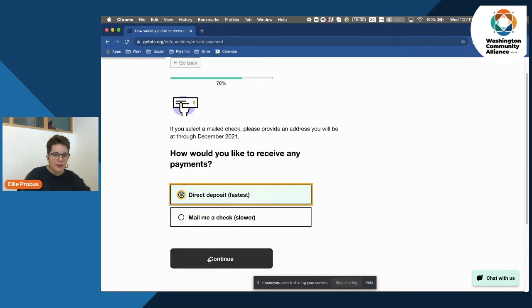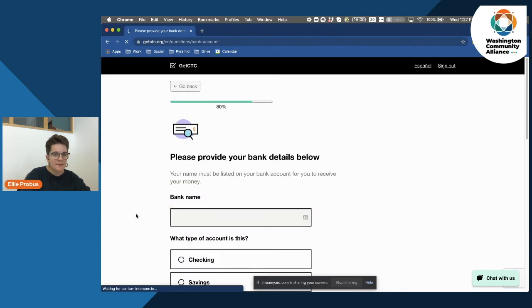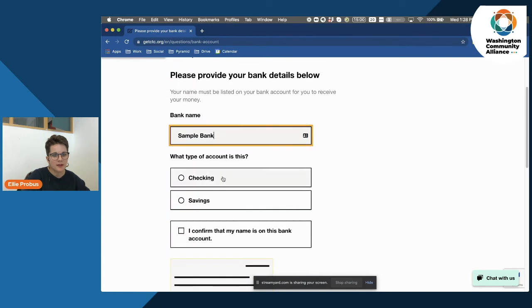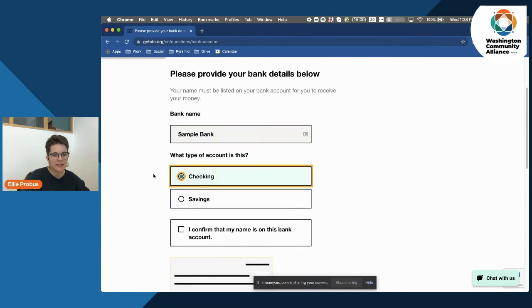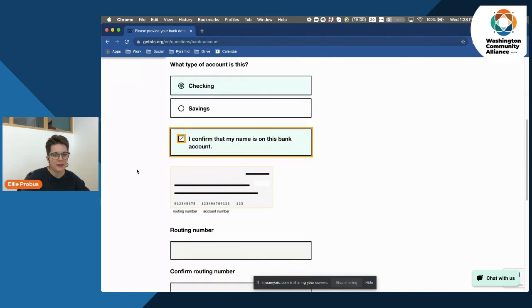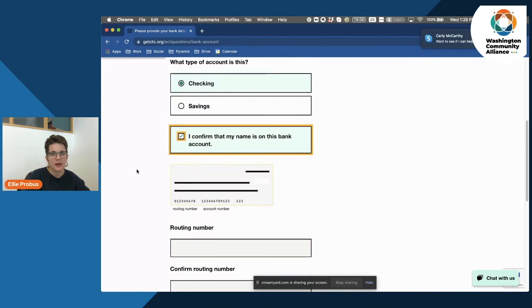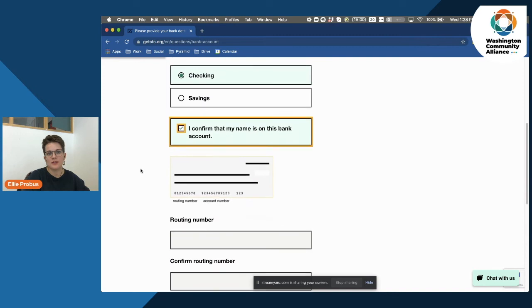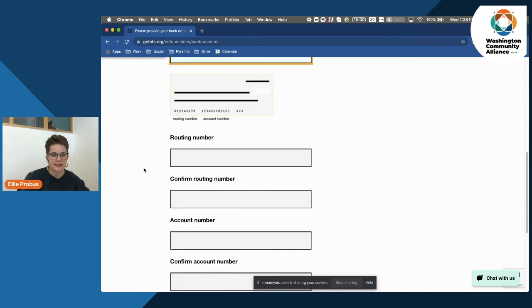I'm going to go through the direct deposit option. So if we do that, it's going to have us put in information about our bank. So we want to have the name of our bank. It's going to ask what kind of account it is. It needs to be an account that your name is on. If you're using a bank account that your name is not on, then perhaps you might want to use the mail a check option instead.